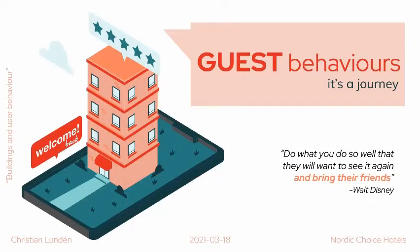We're right now actually building the first zero energy hotel in Scandinavia, our new head office in Solna. So I'm moving in there in a couple of weeks. That will be really, really nice. But what I will talk about today is what we are doing, what our guests are thinking about hotels and their guest journey, and how we can try to fit in that journey.